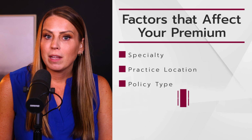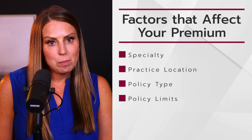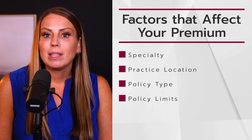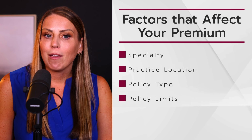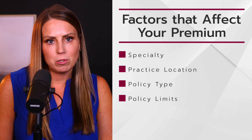Now the fourth thing that an underwriter is looking at are your policy limits. Generally speaking, the higher the limits, the higher the price, which only makes sense. It's important that you carry the appropriate amount of coverage, not too much and not too little, in order to make sure that you're paying a fair rate and not leaving yourself unnecessarily exposed.